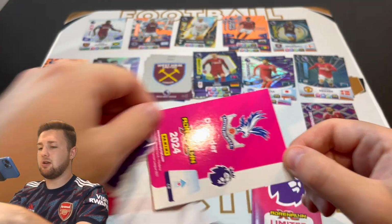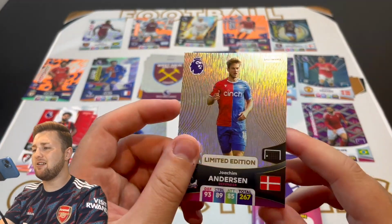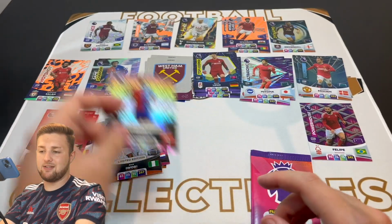Please be good. Palace. Is Anderson available as a signature? No, not on this occasion. He's not. There we go. Crystal Palace is Joachim Anderson.